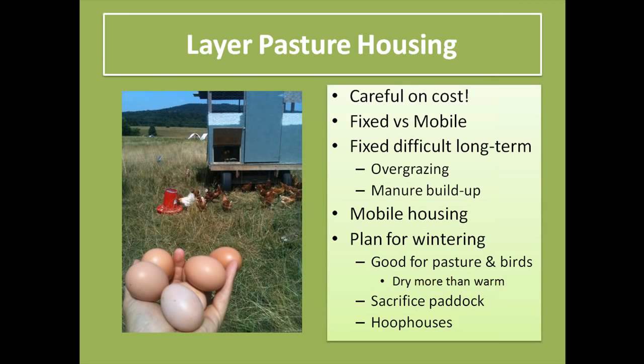So we go with the mobile housing and plan for wintering. It's great for the pasture because it's not growing, so you're not killing plants. When the birds peck and scratch on dormant plants, it kills them. They can't recover. It's also great for the birds because they aren't out there in the snow or the rain or the freezing rain or the cold, wet rain or the driving wind. Chickens really need dryness versus warmth. They've got feathers, they've been designed for it. They can stay snug as a bug in a rug, or as a chicken in an eggmobile, as long as they're dry.